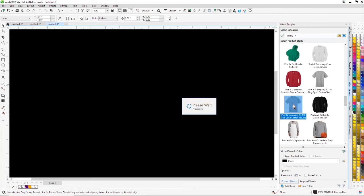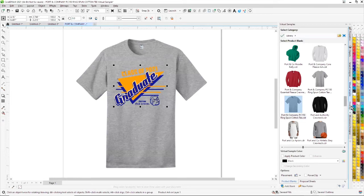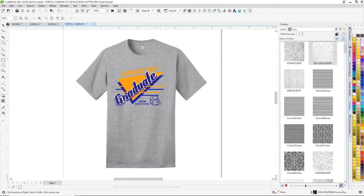So we'll click on that shirt. You know, everything looks better with a weathered effect. So I think I'm going to add a weathered effect to this. So I'll go to the weathered effect feature in Smart Designer. Going to sample the shirt color. And then we're just going to click on the effect we want. And it's created that effect. And boom, we're good to go.